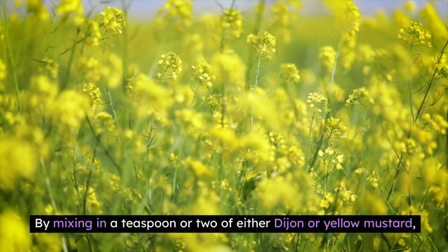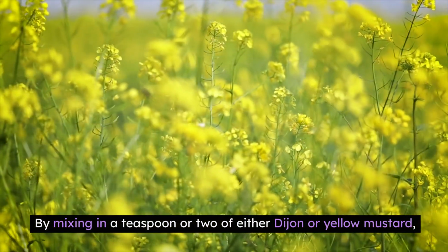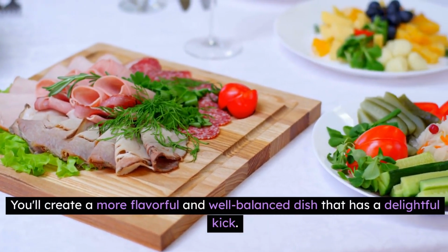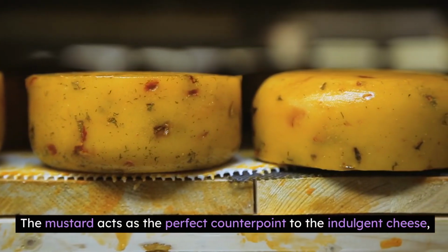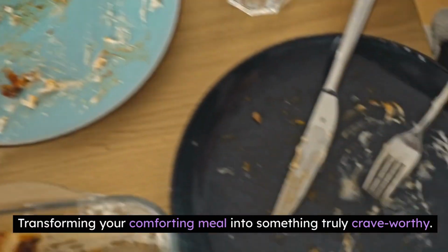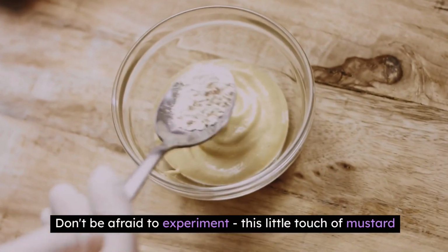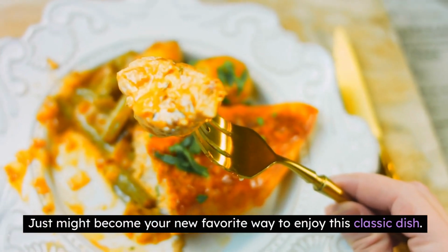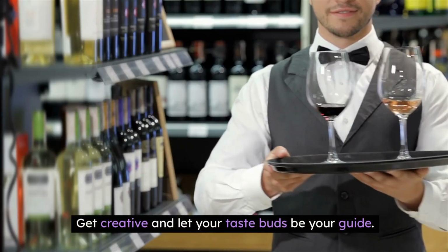By mixing in a teaspoon or two of either Dijon or yellow mustard, you'll create a more flavorful and well-balanced dish that has a delightful kick. The mustard acts as the perfect counterpoint to the indulgent cheese, transforming your comforting meal into something truly crave-worthy. Don't be afraid to experiment. This little touch of mustard just might become your new favorite way to enjoy this classic dish. Get creative and let your taste buds be your guide.